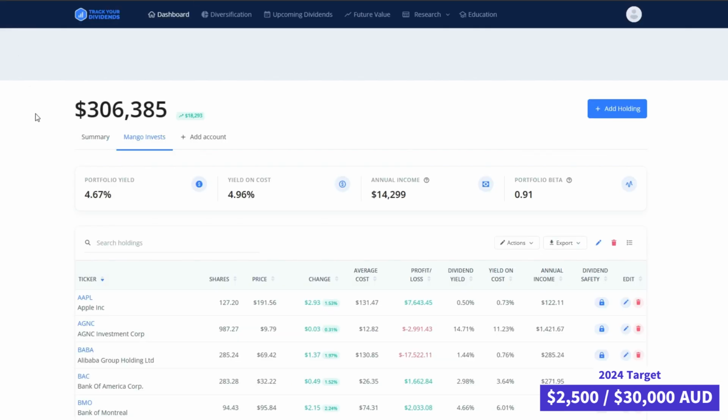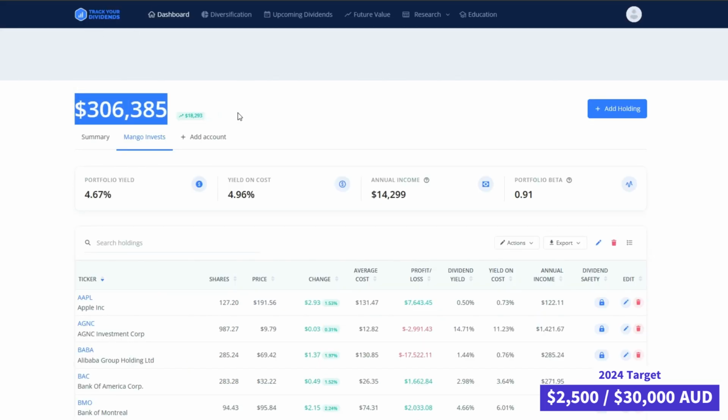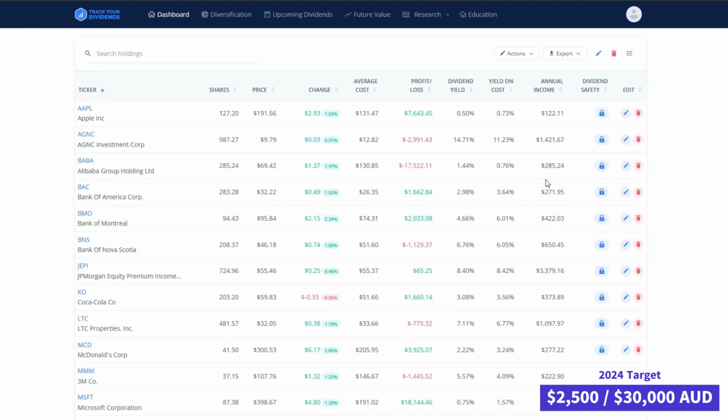Now, looking at Track Your Dividends. If you take all the equity of $290,000 and put the cash together, we're sitting at just over $306,000 USD. When you convert that to Australian currency, you're looking at around $450,000 Australian. You would have noticed that the yield on cost has gone down from 5% to 4.96%. That's because we have sold off Apple and Microsoft, which pay a relatively small dividend, which reduced the annual income just slightly. But I'm willing to take that risk in order to build up that cash position ready for a market correction.